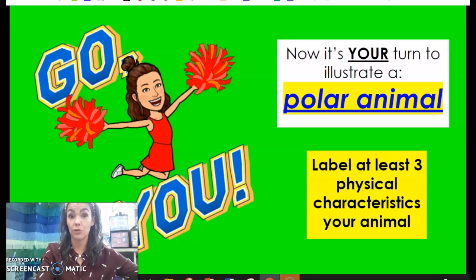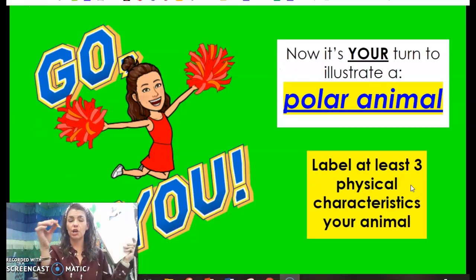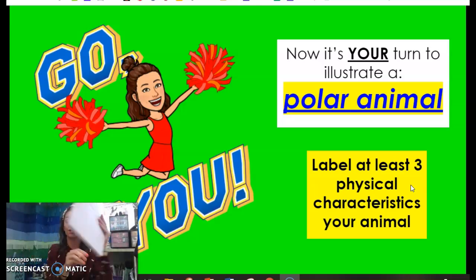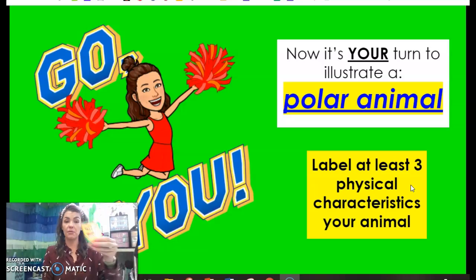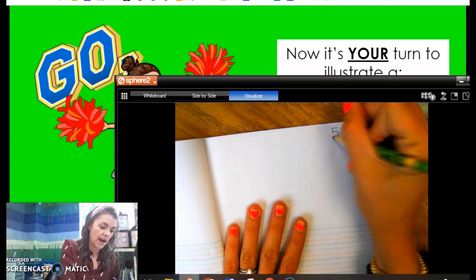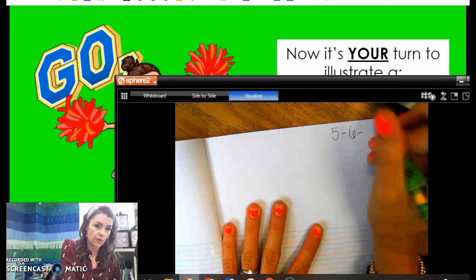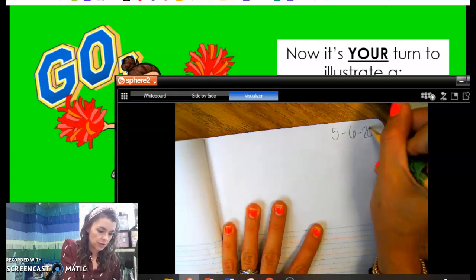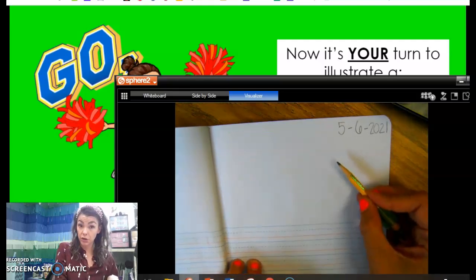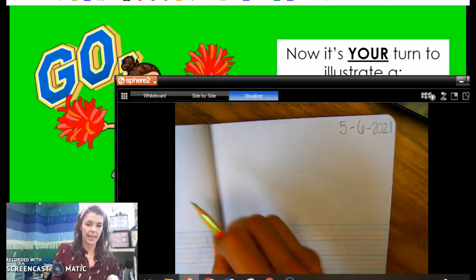Will you pretty please grab your journal and let's get it started. Show me that pencil. Show me a new clean page in your journal. And finally, we gotta have crayons to show the camouflage fur and the special features. When you have your new page open and ready, we always begin with the date. 5 for May, 6 for today, 2021 for the year. Save your spot here for your illustration of your animal and all of your labels.